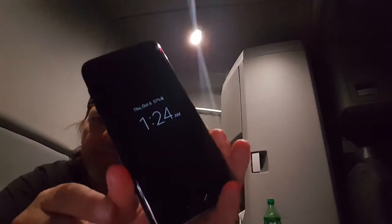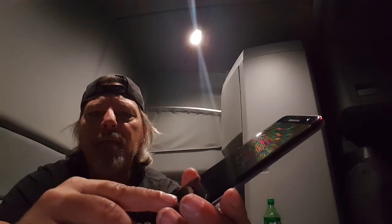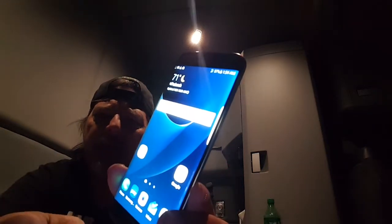But I got the black one. I got the black. Look at that. It is beautiful. It really is. It's a great piece of hardware. Has some good software in it. But it also has stuff that, boy, look at that. It's so bright. So bright, it washes out. Fingerprint scanner, super fast. Everything works awesome on it. But there's just so much.